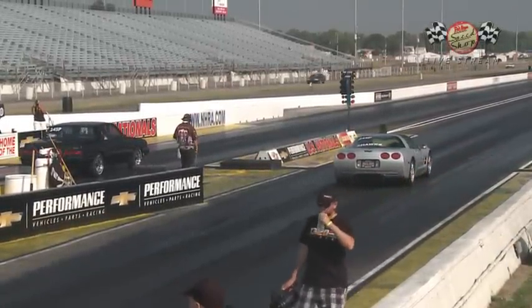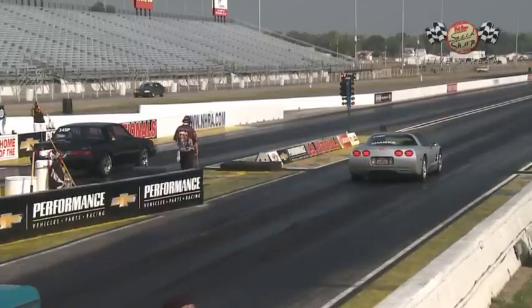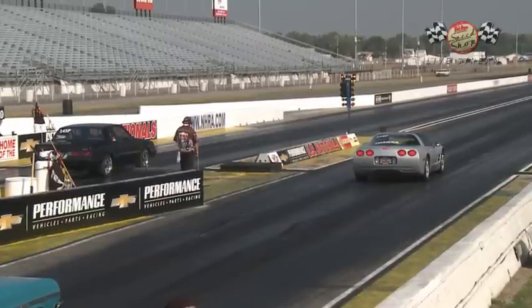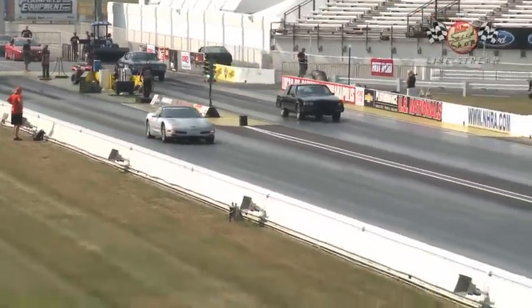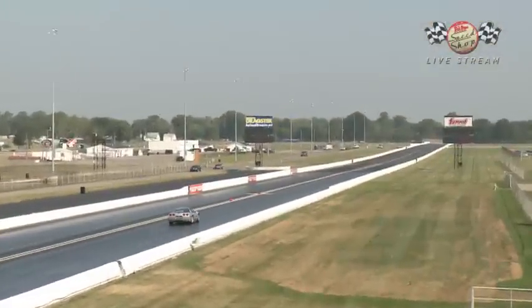Staging lanes are open. Staging lanes are open. We still have some of our highest profile unlimited competitors who have not made runs yet today. And we are going to be done at 1 o'clock. There's less than 2 hours remaining for racers to get their shots in, to turn in their time slip, and to get on rolling. Once again, under 2 hours until we close things up and head on to the next racetrack.